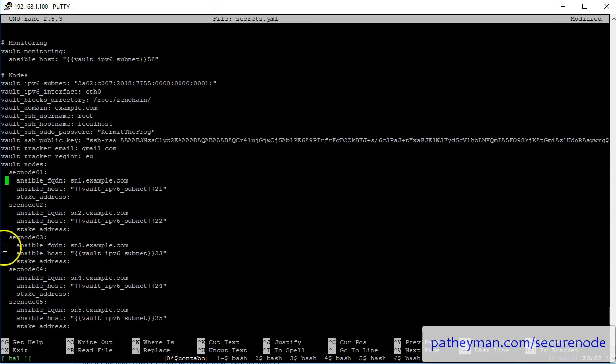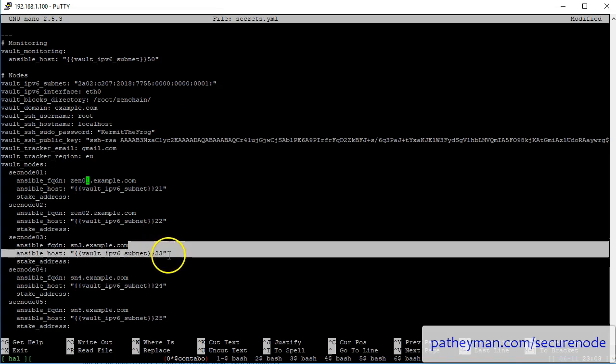And now this is where the magic happens. secnode01, 02, 03. This is how you configure these. So let's say that you were calling these Zen 01, Zen 02, et cetera. You just configure these however you want, and whichever domain name you're going to be using, you would do that here. Then you're going to make sure that this corresponds to what you did earlier. Now, my recommendation is that you don't change this and you just go with the naming convention that it expects. So if this is your IPv6 subnet, then you're just going to say this :21 for Zen 1, this :22 for Zen 2, this :23 for Zen 3, and you just keep doing that.